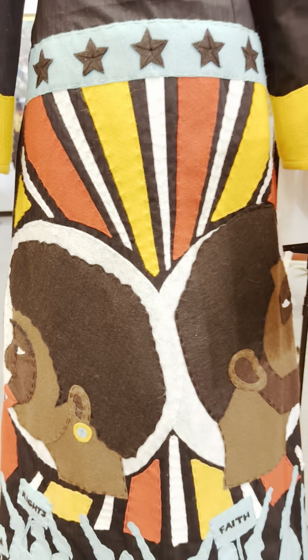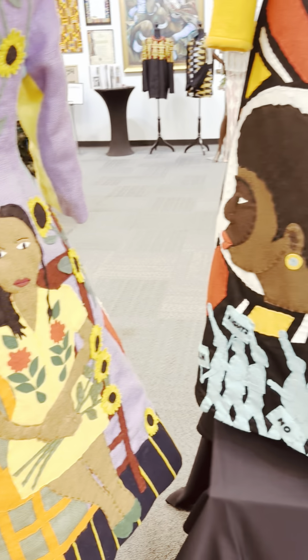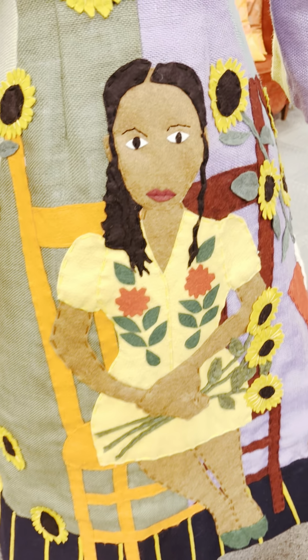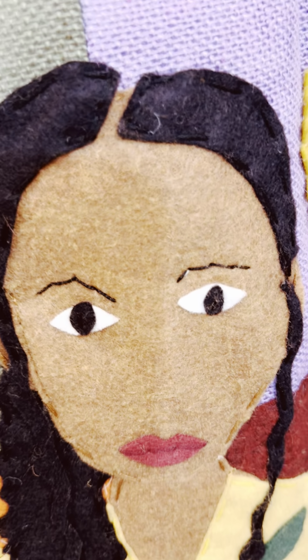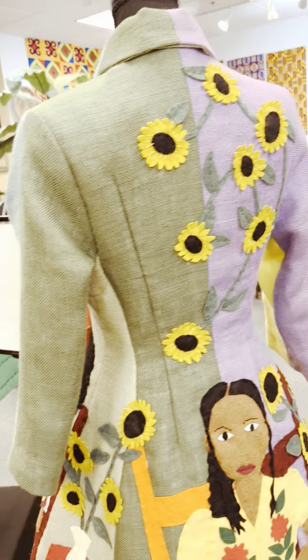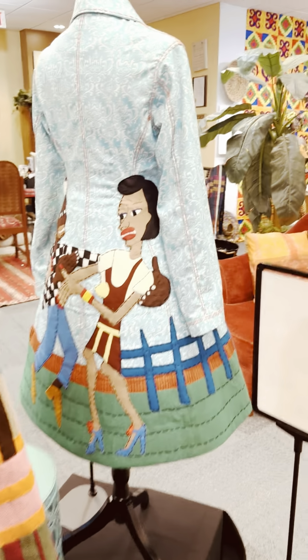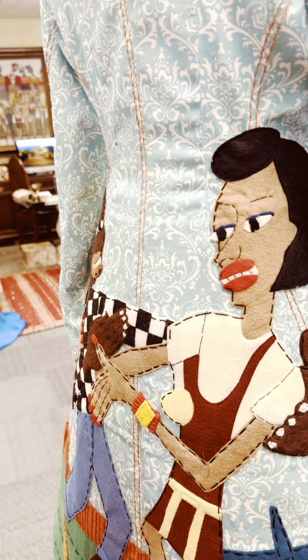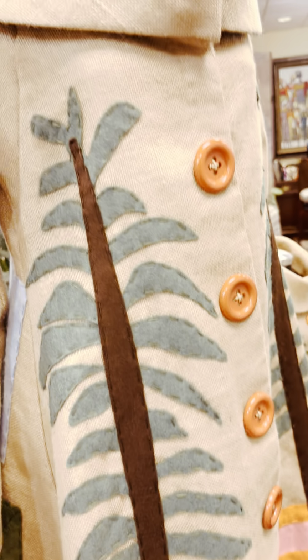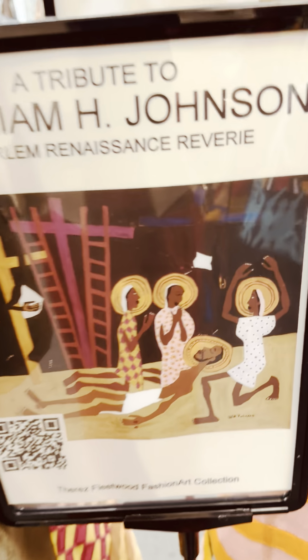Look at this one. Absolutely amazing. Absolutely amazing. I love this one. Look at this. So great. So amazing. So colorful. So beautiful. As you can see, all of these, this is the one who started it, the jitterbug. This was the first piece that Therese collected, and she has been doing this work for a very, very long time.